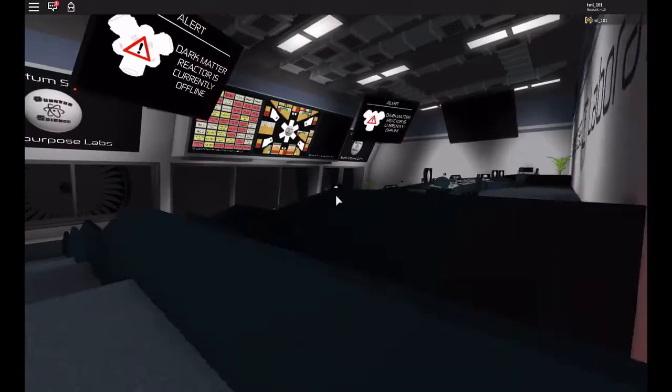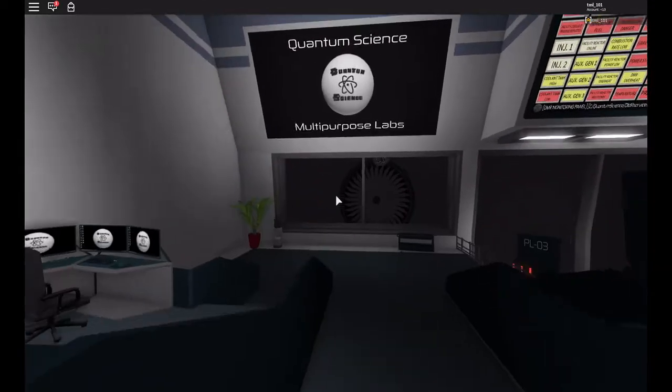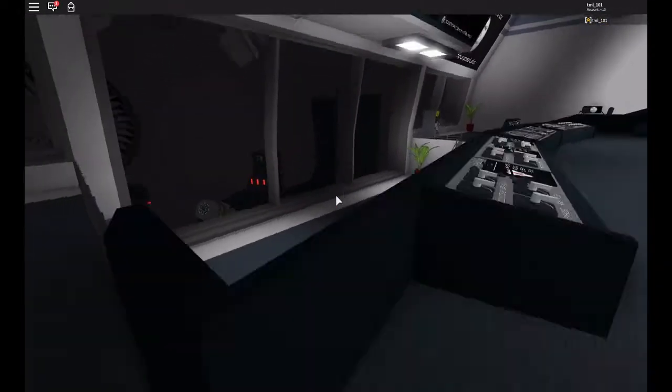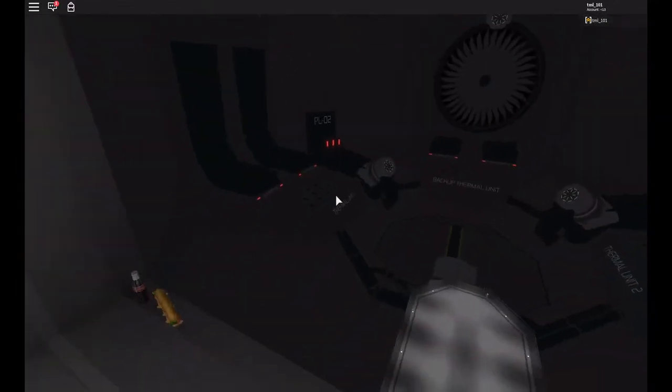Alert, dark matter reactor is currently offline. Okay, whatever. I'll turn it on. Just let me turn it on, and then I'll turn it on. What? There's no dark matter reactor.